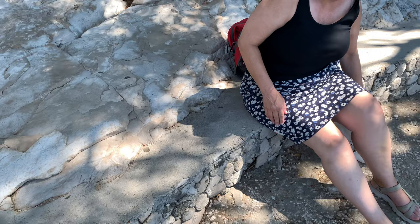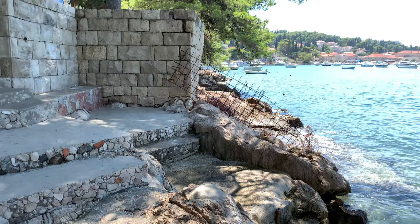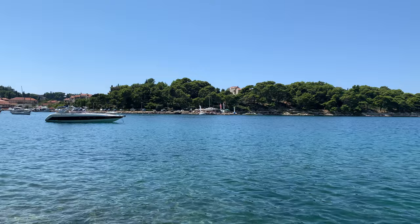So, not a bad little spot, own seat, sofa, to actually break out your own door. Oh, ice cold. This is where we are. We're over, I think, where you guys stayed. That's Cavtat in the background. There we go.